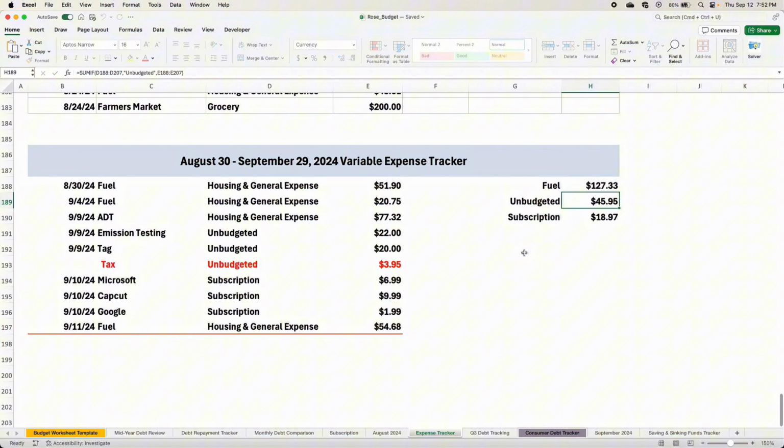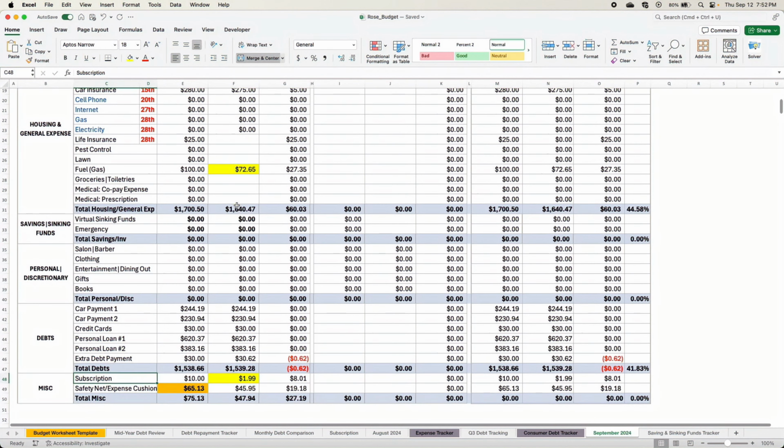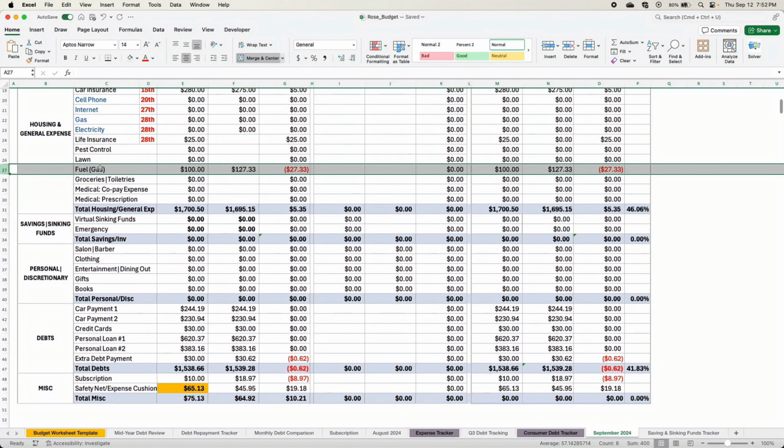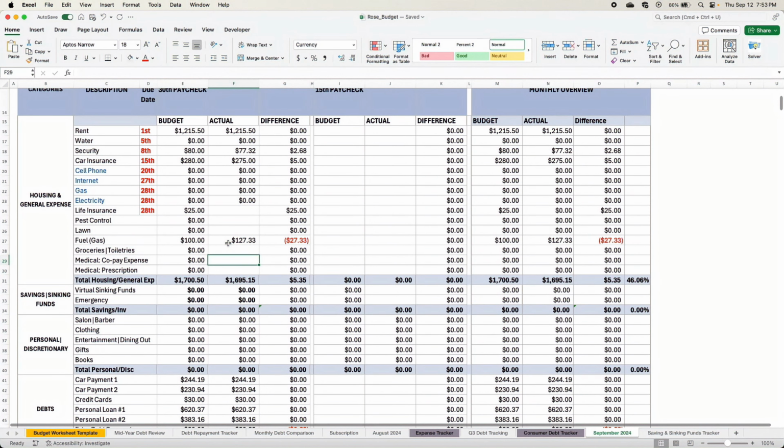So these are correct. I don't need to double check them. Let me go back over to the budget worksheet and add them in. Let me take the filters off. With these two updates, I am now over the amount that I budgeted, but I'll go over this once I'm doing my official closeout for this paycheck. I am supposed to have $360.51 left over. That's what my bank account says.